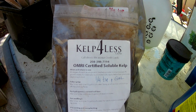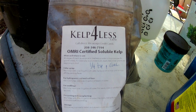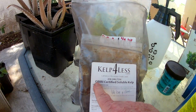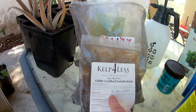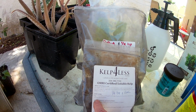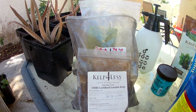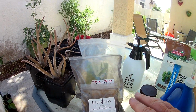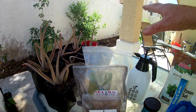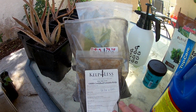I choose to use a couple of different things. This one is a kelp solution. It's very inexpensive to use. This particular one is OMRI certified soluble kelp. It requires just 1/4 of a teaspoon per gallon, and in a foliar spray, that's what it says to use. Spray a fine mist until it drips off the plants. And using this, the soil pH doesn't matter because you're going directly into the cells of the trees. So if you want more instant results, this is the way to go.